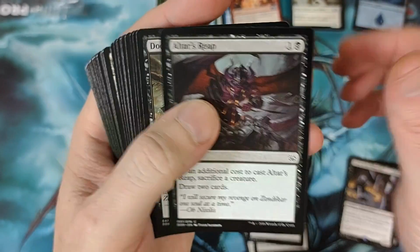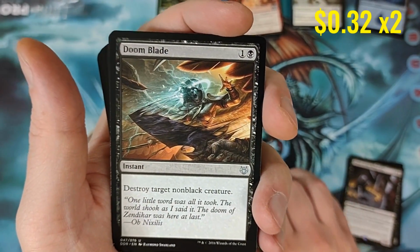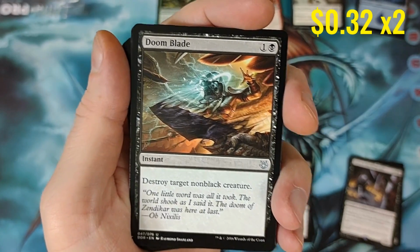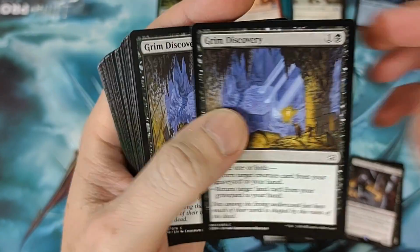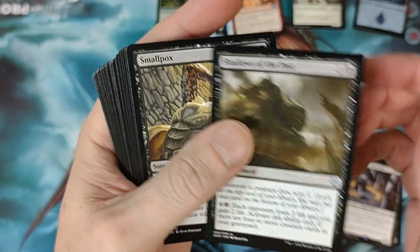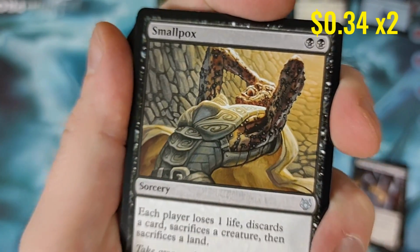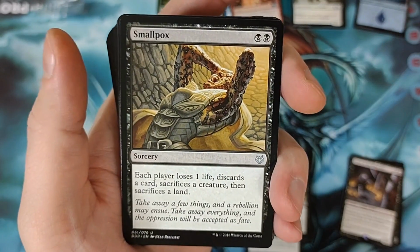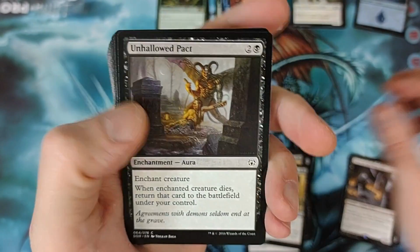2 of those. Okay. Altar's Reap. A Doomblade. Amazing removal. Just for deuce. Destroy target non-black creature. You could get away with almost mainboarding this in a lot of black decks. Got 2 of those. Grim Discovery. All right. Shadows of the Past. Smallpox. This goes way back. Who remembers this? Okay. The art was different back in the day, but really, really neat card. Each player loses 1 life, discards a card, sacrifices a creature, then sacrifices a land. We'll see you. All right.